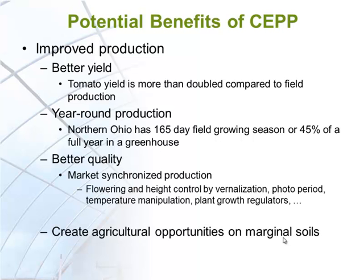And for better quality, flowering can be highly controlled by vernalization, photoperiod, temperature manipulation, and plant growth regulators to provide crops that meet market demand. For example, the production of poinsettias for Christmas and Easter lilies for Easter are good examples. Also, better quality is associated with food safety. Vegetable production in the controlled environment is less subject to outside pathogens. Thus, it can produce higher quality food for consumer safety concerns.